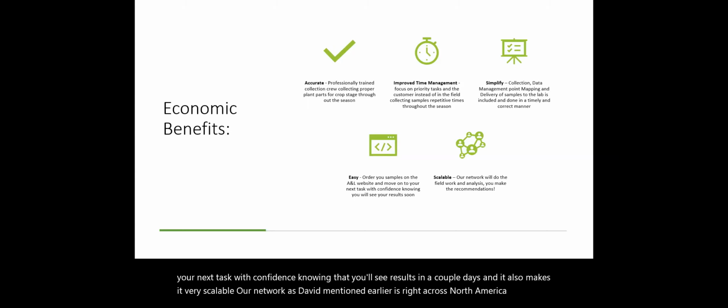Obviously, if you wanted to intensify this approach and measure more of the areas in the field, that could be done. Obviously, the cost structure would have to change slightly, but we would be open and willing to work with anybody on a program that would work sufficiently.